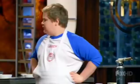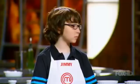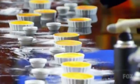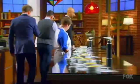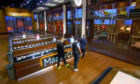Blow torches off. Well done. Good job. The judges will now determine how many perfect creme brulees each junior home cook has completed. They will only accept a perfectly golden brown brulee worthy of being served in one of their restaurants. The winner of this challenge will receive a major advantage in the next elimination round, in which 2 home cooks will go home and 2 will move on to the MasterChef Junior finale.